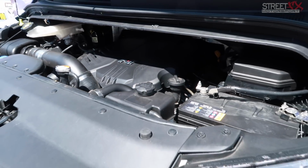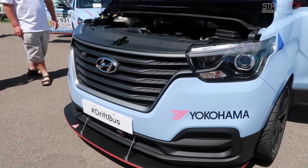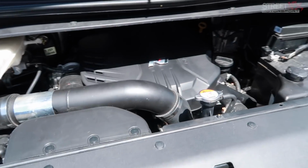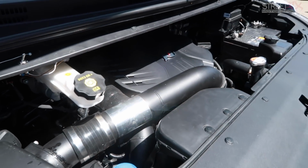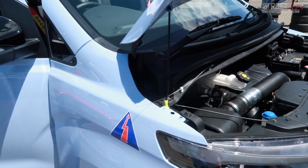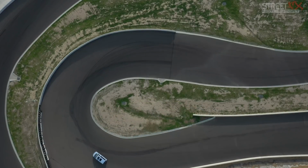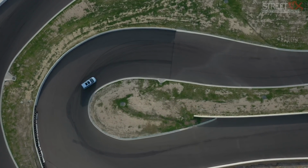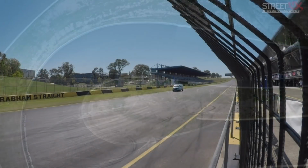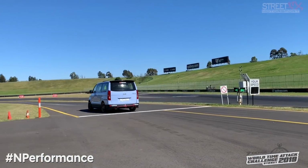And this is a 300 kilowatt, 550 Newton meter V6 twin turbo. And let's just hope if enough people tell Hyundai to do this, maybe you'll see this on the showroom floor eventually. But I'm gonna say it's probably gonna be a little bit excessive for your average school tour van. As we can see, this thing can drift, it can slide, and it actually goes around the track. It's been overtaking cars all day, and for an 8-seater van, this is absolutely nuts.